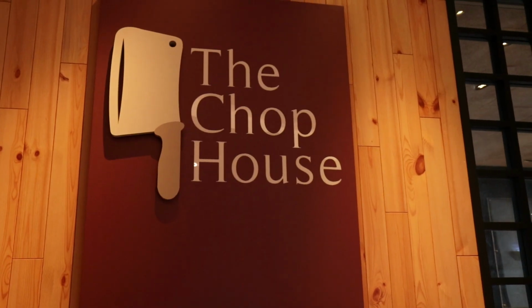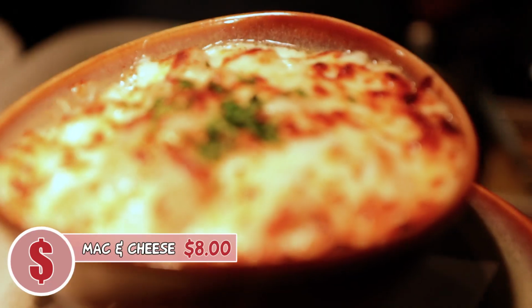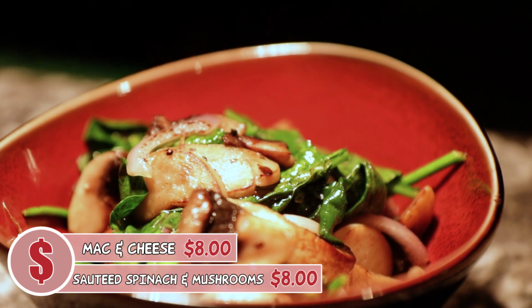Okay, so right now we're at the Chop House and it's been very nice. They actually recommended us a mac and cheese for side as well as spinach and mushrooms.